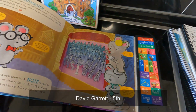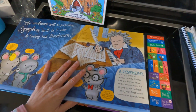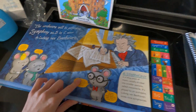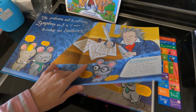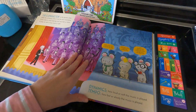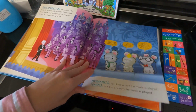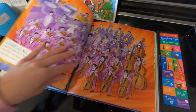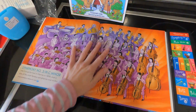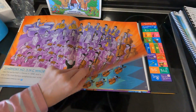But what he does in his videos is he takes famous classical music, and this book, by the way, is about mice that go to their first symphony. So he takes classical music, and also rock songs, and he's a violin player, and he remakes them in his style, I guess you'd say. Rock Symphonies is one of his albums, and I just love it.